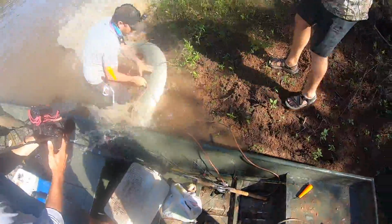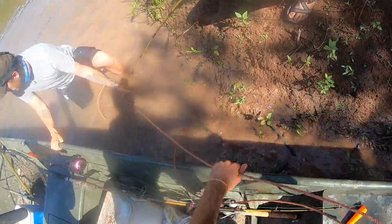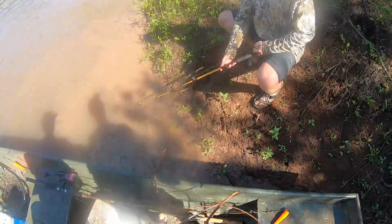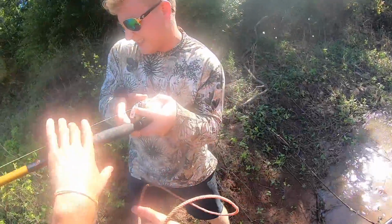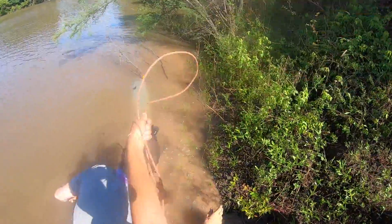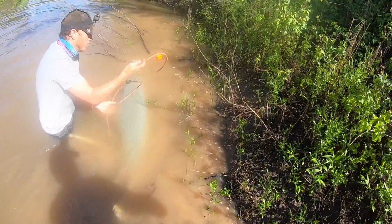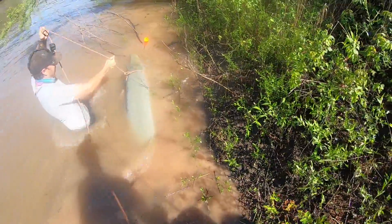Out! Out! Give me the rod. Okay. I gotta get that up. Get your hand off. Pull to the right. Get to the right. She's good. I see your tail. Let me through here. You gotta bring her a little more. Give me the rope. You got it. Got her.